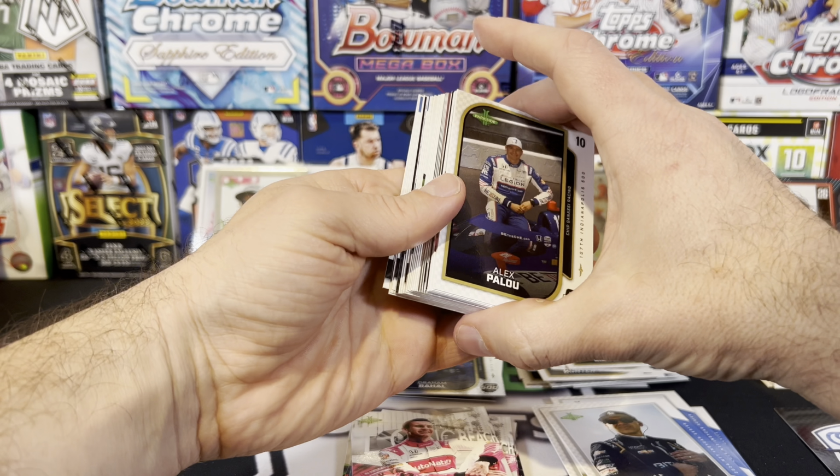Kyle Kirkwood, did he win two races last year? He did. That's right. He won at Nashville. Forgot about that. Max Armstrong. Ooh, haven't had. Oh, yeah. That was the one I was missing. The Indy 500 itself. Oh, God. That is a cool card. I like those a lot.